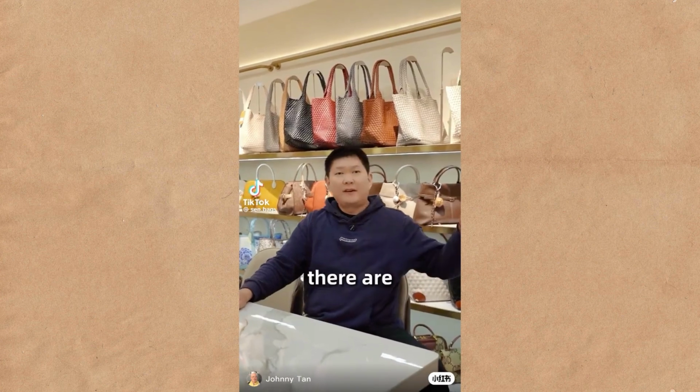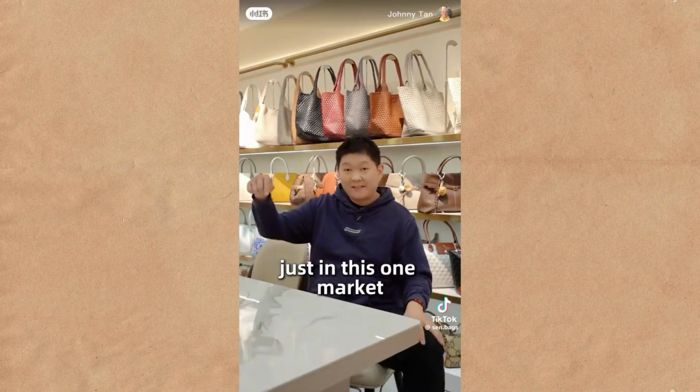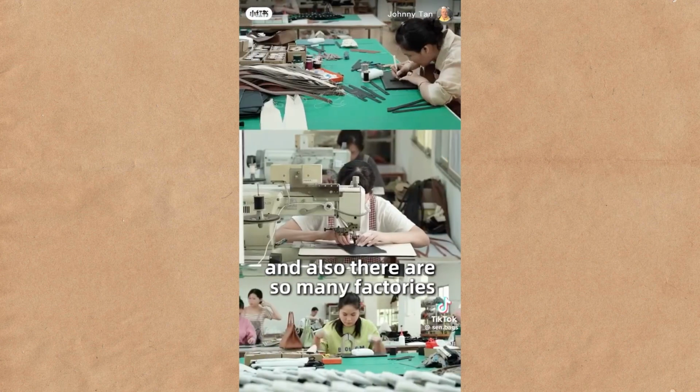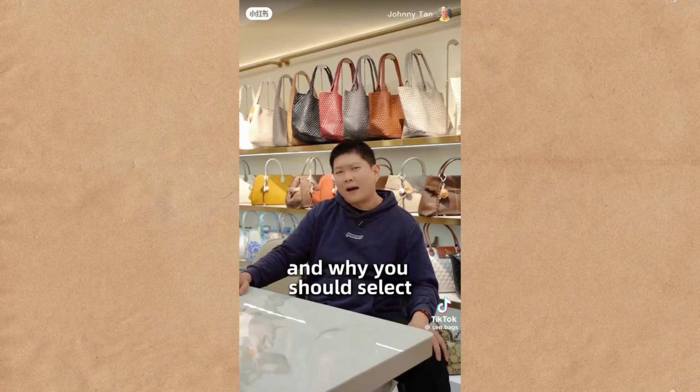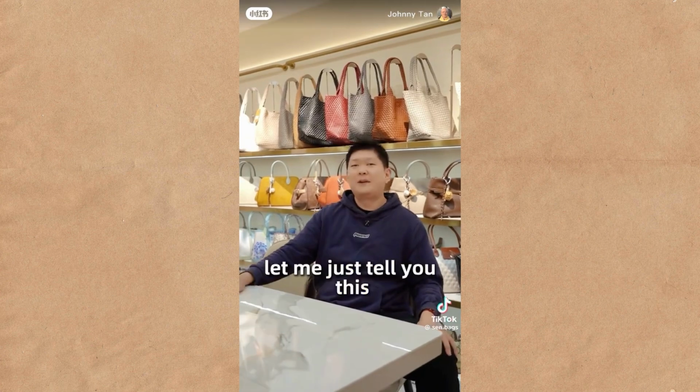As you see, there are more than 700 shops selling all kinds of bags just in this one market, and there are many other markets in Guangzhou. And also there are so many factories making all kinds of bags in Guangzhou. Why should you select and buy bags from us? What is our strong suit? Let me just tell you this.